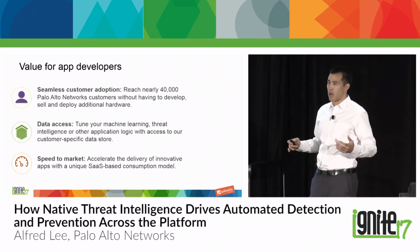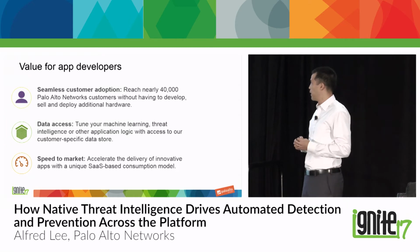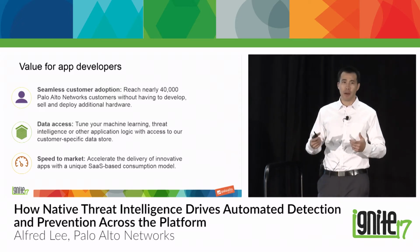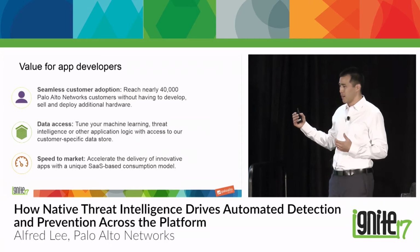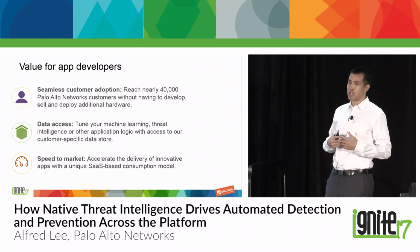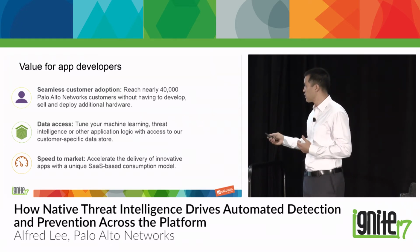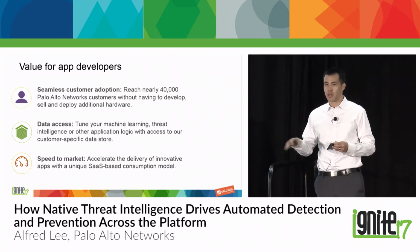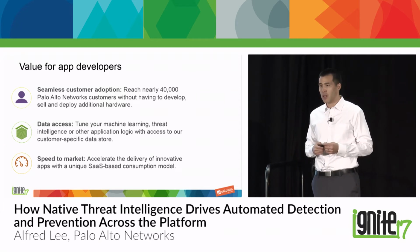There's a huge value for application developers in which you can continue to take out the complexities of an actual company going to, of course, develop all these new platforms that go on your network. They can take all of that out. They get access to much more data, and not just their own. It's Palo Alto Networks. It's data from other third parties. And then also the speed to market, right? They're able to focus on their core differentiators without having to worry about all of that, and can actually come to market much faster with a SaaS-based model.